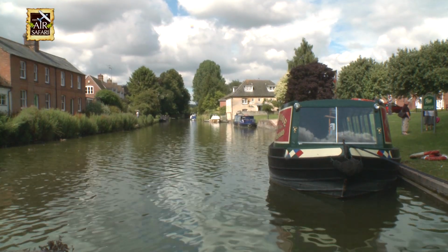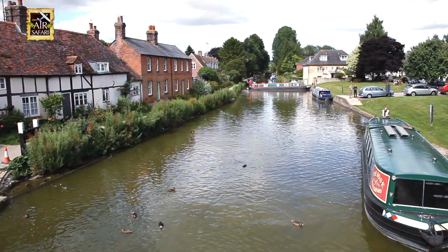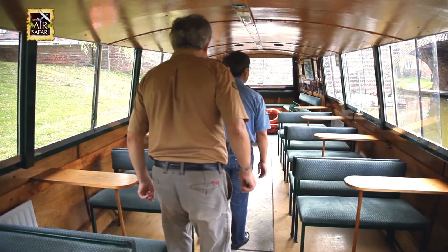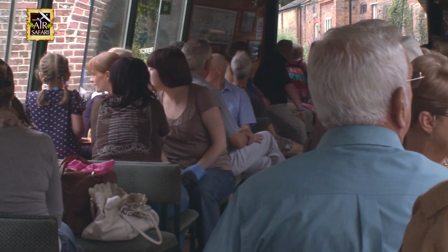Viewing ancient monuments from the air, I had another unique experience in store for me. A chance to pilot a canal boat up the Kennet and Avon Canal. Dan operates the Rose of Hungerford, a traditional canal barge or narrow boat.